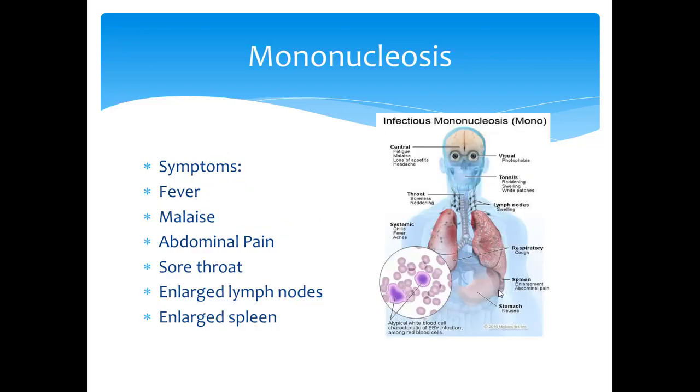So symptoms are a lot like the flu-like symptoms: the fever, the fatigue, abdominal pain, sore throat, enlarged lymph nodes. That's kind of not specific to mono, but what is specific is this enlarged spleen. There's a lot more to mono than what's on here. Kind of look at this picture here. It lasts forever, if anybody's ever had it.